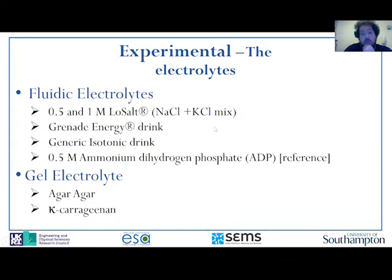So after raiding my fridge and my drawers, I thought of four edible electrolytes. We've got various strengths of a salt solution, which you can buy commercially, an energy drink, and a generic sports drink. All of these had elements which have been shown elsewhere or just rationally would work. I mean, an NaCl mix should work. And to then reference all of this against a real world thing, I've also made a half molar H2SO4 solution, which I've used in other work, as has my group.